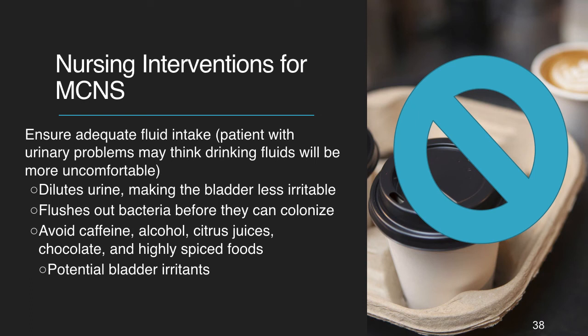We will also want to ensure adequate fluid intake. Patients with urinary problems may think drinking fluids will be more uncomfortable, but in actuality, it dilutes the urine. It makes the bladder less irritable. It also flushes out bacteria before they can colonize. All of these children should avoid caffeine, alcohol, citrus juices, chocolate, and highly spiced foods because these are irritants to the bladder.